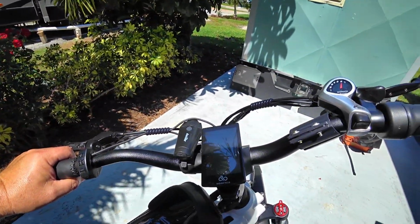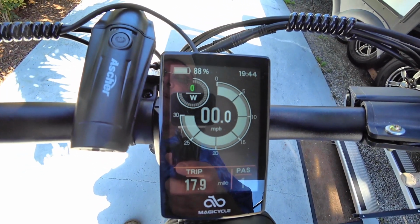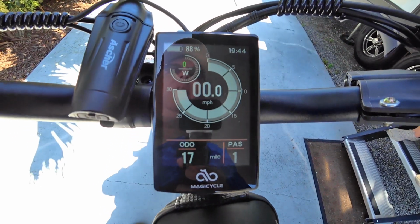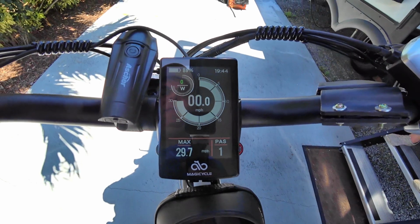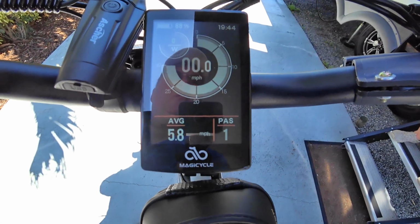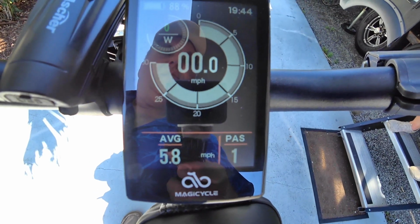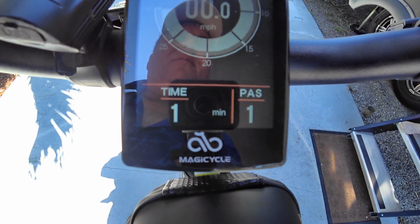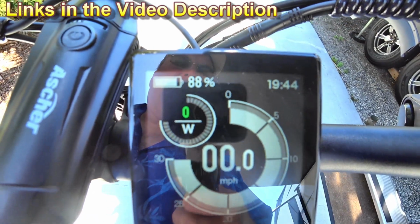And let's look at the display here. All right, I don't know how well you're going to be able to see this due to the sun and everything else, but we'll go through some of the stuff. I really love this. You have max speed. It says 29.7. She was going pretty darn fast, but I guess that could be it. Average miles per hour 5.8. Her average on the electric XPs was like 3 point something or 4 point something. We did a total of 17.9 miles, and the battery's still at 88%.